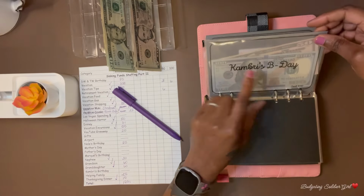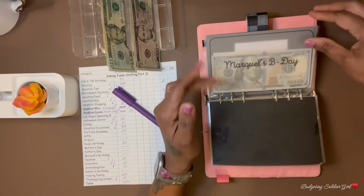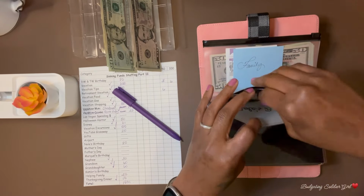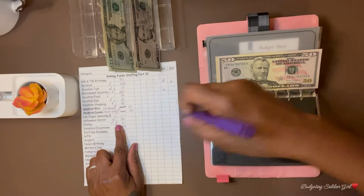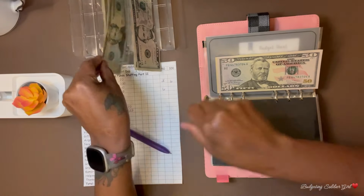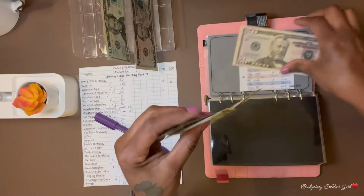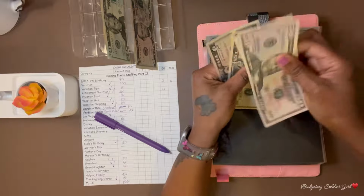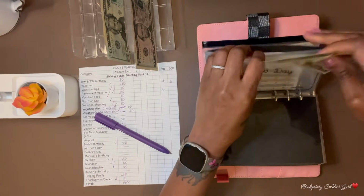Okay, my daughter envelope, she has $150, so she would not receive anything. Son has $150, he would not receive anything. My grand puppy, the goal is $100, and he will receive $25. So he has $85.